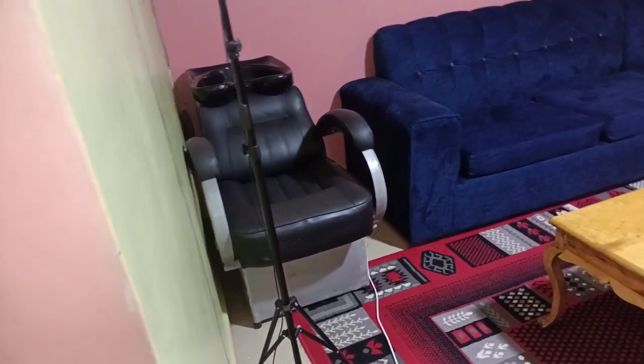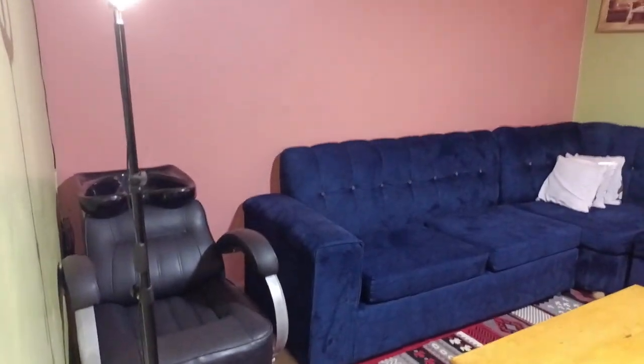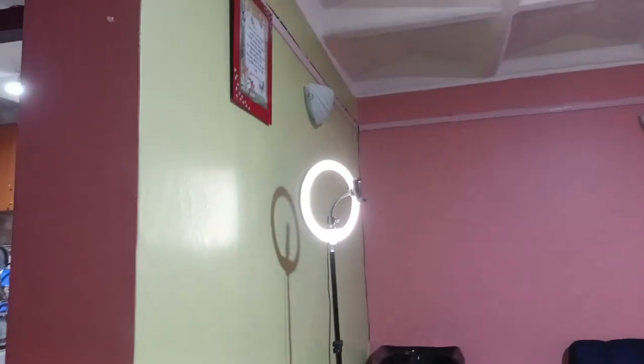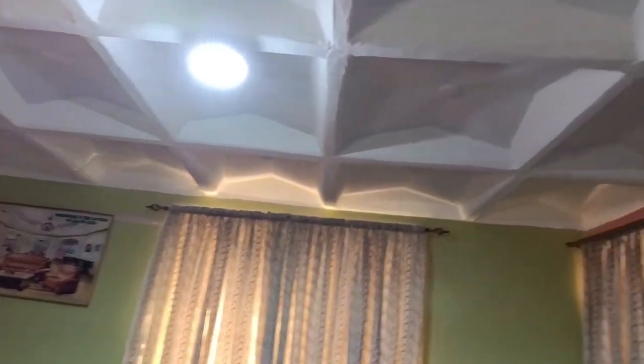Nisina place ya kuiweka. Interior designers, and I hope mnaona. So, niliweka hapo. So, this is my whole sitting room. It looks like this. Uku ni juu. Let me first do the juu. Ikona a very good, quite good ceiling. Not bad, I can't complain.